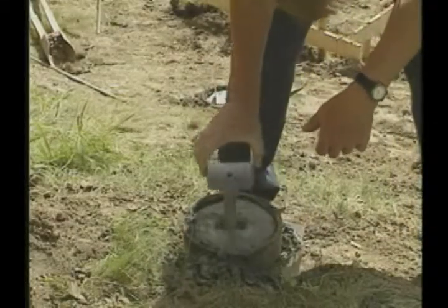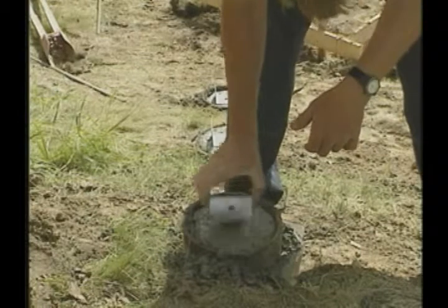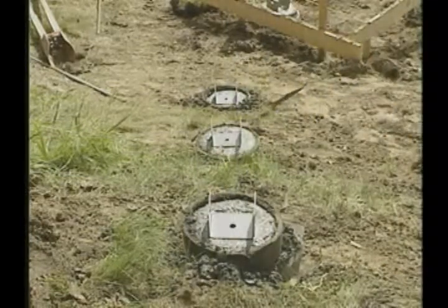Well, after the concrete is firmed up a little bit, I go around and set the post anchors in the center of each pier. Here, I'm setting them flush with the top of the concrete. In a wetter climate, it's a good idea to hold them off the concrete a little bit.